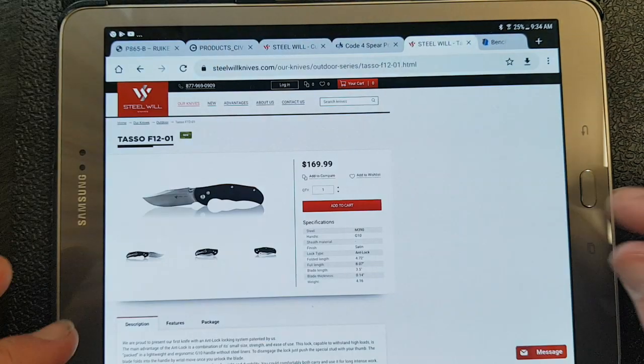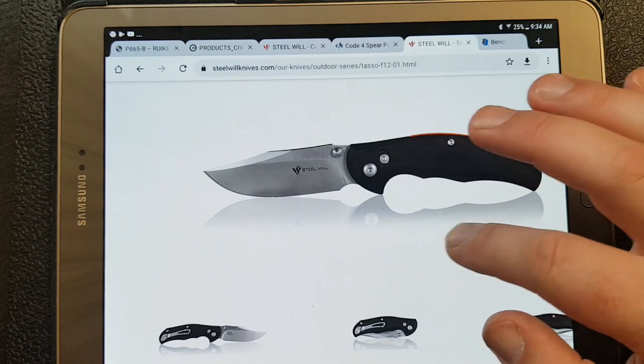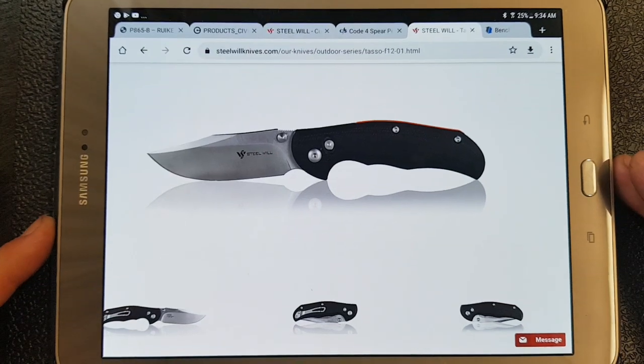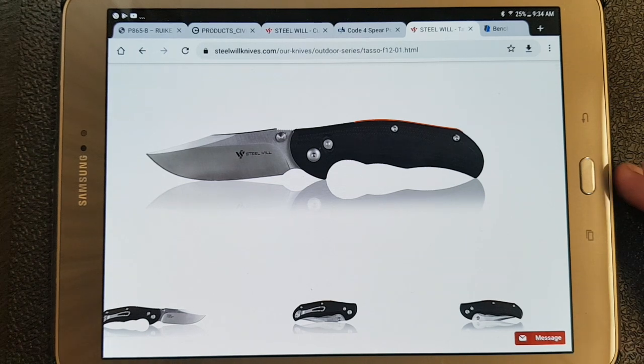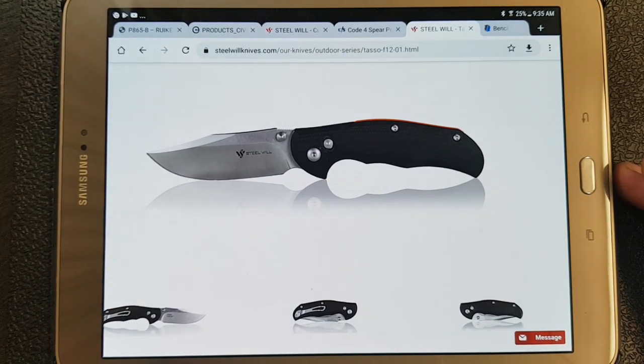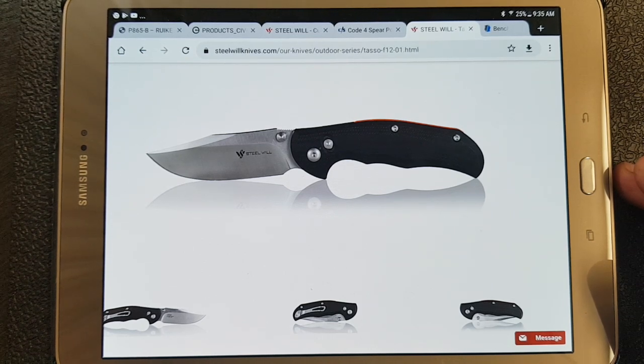Let's see here. I think we've got another Steel Will. Yeah, so here is the Steel Will Tasso, the full size. Now I've already reviewed the mini, and the mini was honestly fantastic. It really, really was. The reason I'm recommending this a little bit over the Gecko is, one, the locking mechanism on this is so much fun. It's so well done. For that reason alone I would recommend it, but this knife also costs quite a bit more than the Gecko and has M390 steel. So there's nothing to make me think anything but that this knife is fantastic and easily, easily recommended.